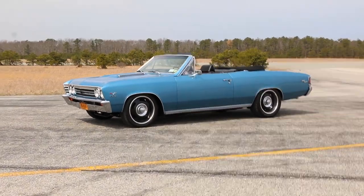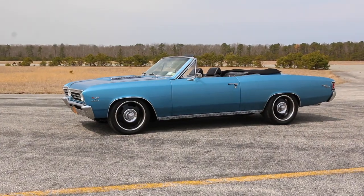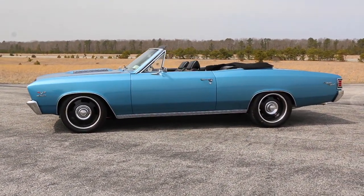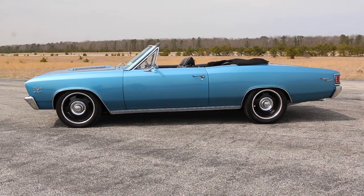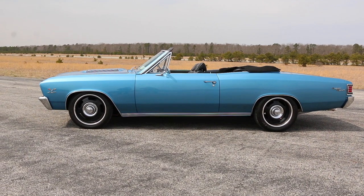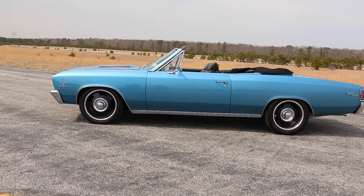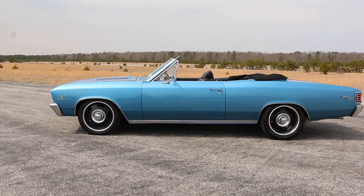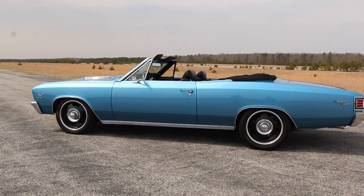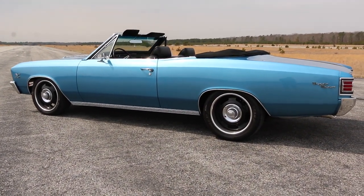Okay. ZZ 427 480 GM crate motor at about 500 horsepower. Sanderson headers, 3-inch exhaust. It also has a Tremec TKO 600 5-speed transmission. And the suspension is QA1 coilovers. They're all urethane, right? All urethane. Tubular front end. Fully adjustable 4-link rear end.